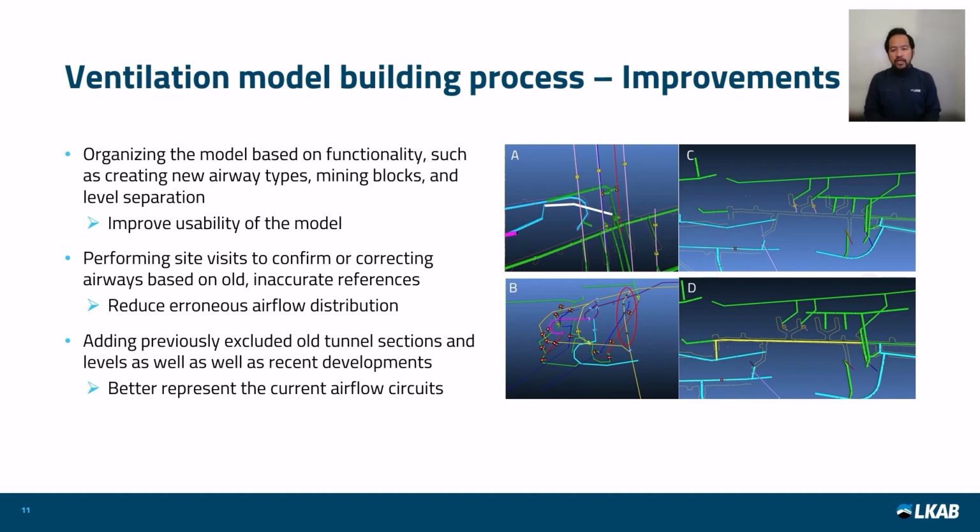First, I would like to begin with the model organizing, so how it was done. Basically, what we have done is just organize the airways according to their functionality. For example, assign the airways according to mining blocks or perform level separation, which you can see on the right side in different pictures. By doing this, it helps us to improve the usability of the model, and it also makes it easier when performing the fieldwork.